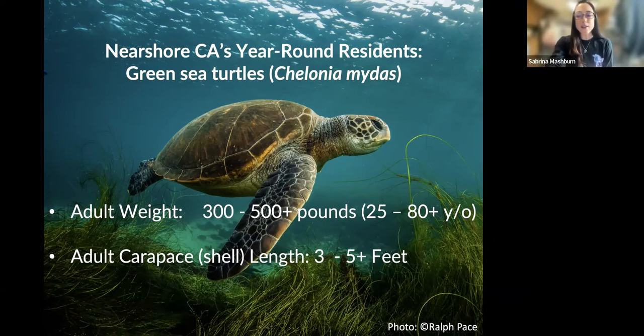And they, of course, love to eat seagrasses. And so they like to be mostly in shallow water where the sunlight can penetrate to the bottom and get all this nice vegetation growth. They also eat red and green algae, however, and so they will sometimes venture down into the depths past the really bright photic zone.